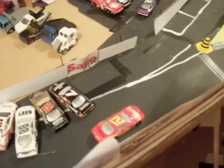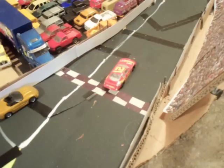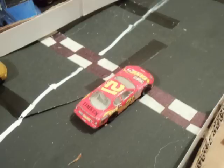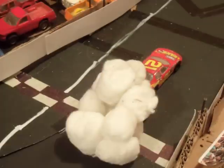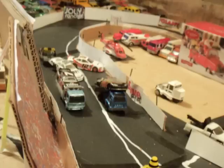Kevin Harvick slows up and goes by. Harvick's going to win the race. Here comes Harvick, and he wins the Aaron's 312. Joe Nemechek's going to finish second. As there's the burnout. Oh, wow. Unbelievable. As there's the car sitting there. Just amazing. And Harvick has won today's Aaron's 312.